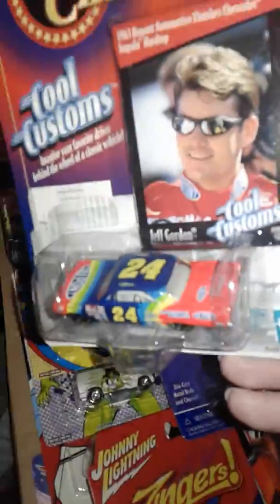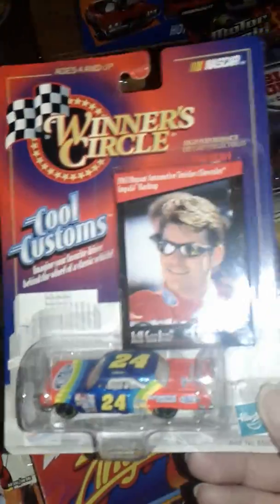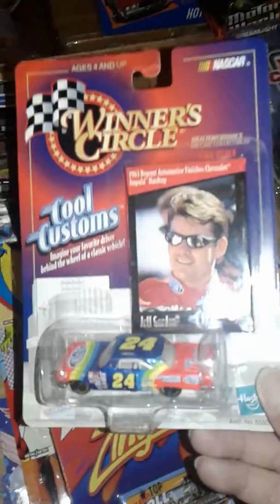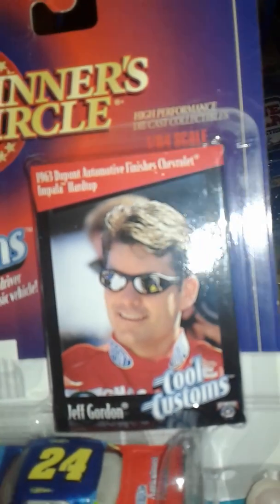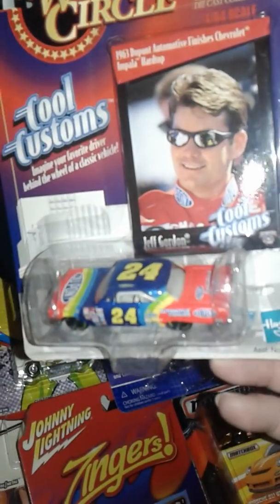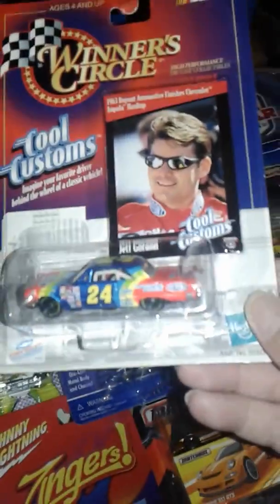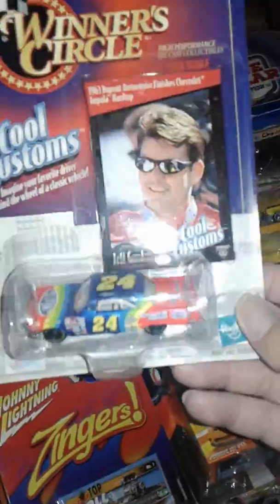Alrighty, now on to something else. Right here. This one. Back when NASCAR was NASCAR. I think this is around '99, 2000, not 100% sure. But as you can tell, that's not his race car. That is a '63 Impala hardtop with the Rainbow Warrior paint. I just thought it looked cool. But yeah, thought that was just interesting.